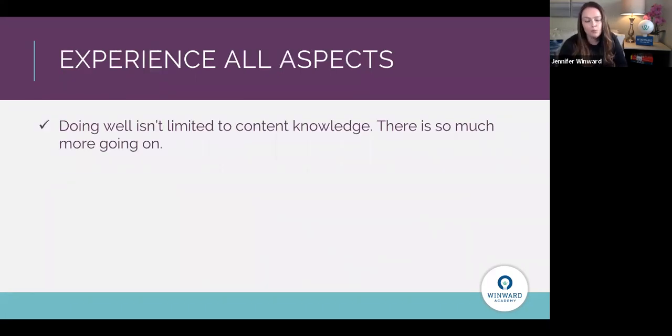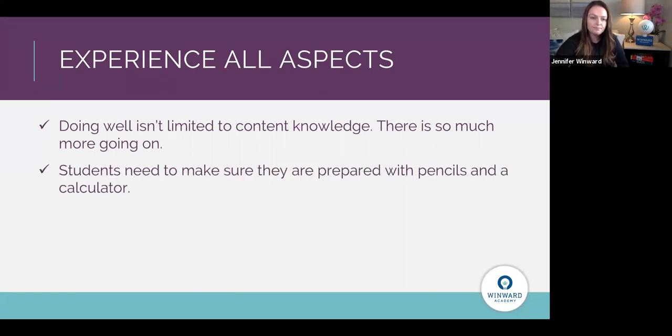Okay, why else is it important to do a practice test? Well, remember that doing well on an ACT or SAT is not just about the content knowledge. Yes, that's probably 80% of it, right? If you see a question about the area of a trapezoid, you need to know the equation for area of a trapezoid. So yes, content knowledge is incredibly important in doing well.